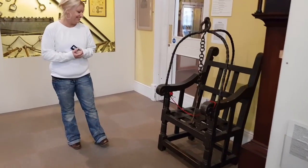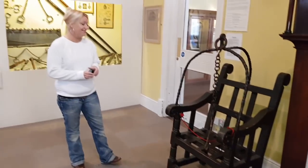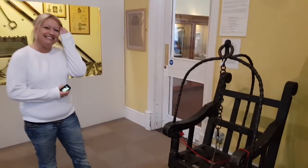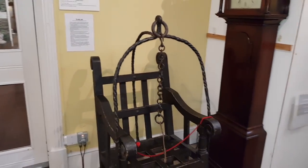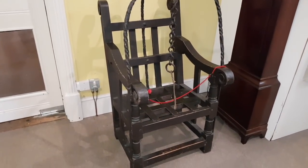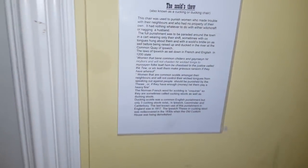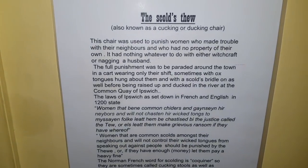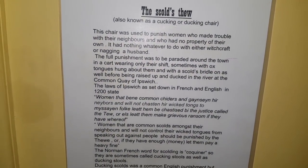So this is a ducking chair. We've seen these before, often associated with witchcraft, ducking witches. But apparently it's nothing to do with witches. These were used on ladies who were bad neighbours. If you're a bad neighbour and you owned no property, apparently they'd duck you in this as punishment. It says up here, Scold's Stool, also known as a cucking or ducking chair. But you can read about it there. But that's all new to me.